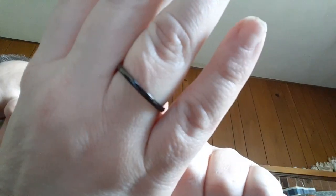Okay, now we got a titanium ring, glossy titanium, in a size 11. It's a 2 millimeter, just a black ring. I'm not sure if I like that one or not. That's another maybe. Okay, we got another collar. Oh, and that was 68 cents for that ring.